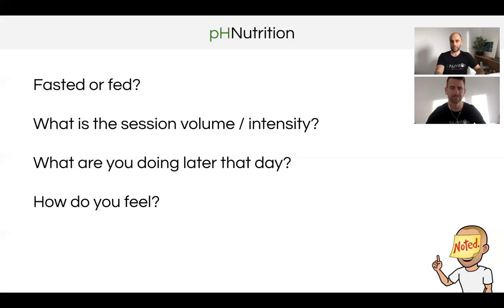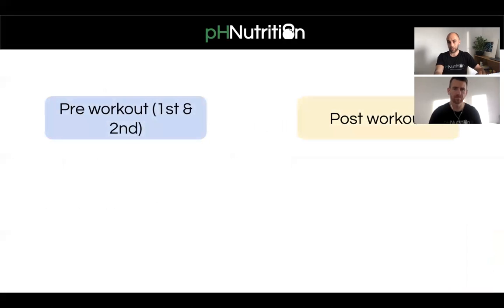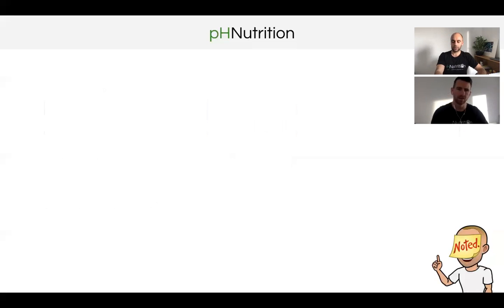So, that's some really good advice there, guys. So look, pre-workout nutrition, making sure that you're looking at it for both sessions. Now, the next thing is post-workout nutrition. Obviously, we just touched on post-workout for the first session, but post-workout nutrition becomes very important when we're double training.